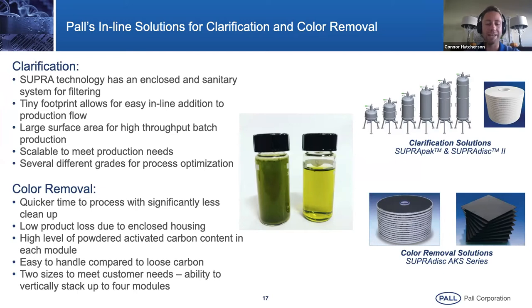Both of them are a cellulose matrix. And what we've done is immobilize different filter additives in the cellulose matrix. And it's the ratio of these filter additives that end up resulting in a specific removal efficiency. So you may find that one grade doesn't work well for your product, be it you need to go coarser or you need to go tighter. Having the availability to do that and seamlessly integrate it all within the same housing has been really great.